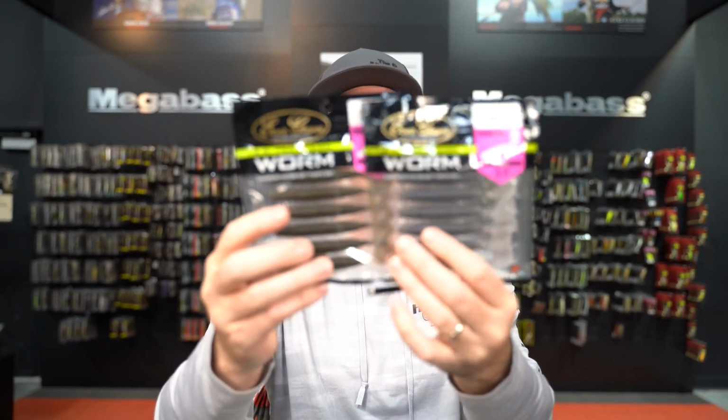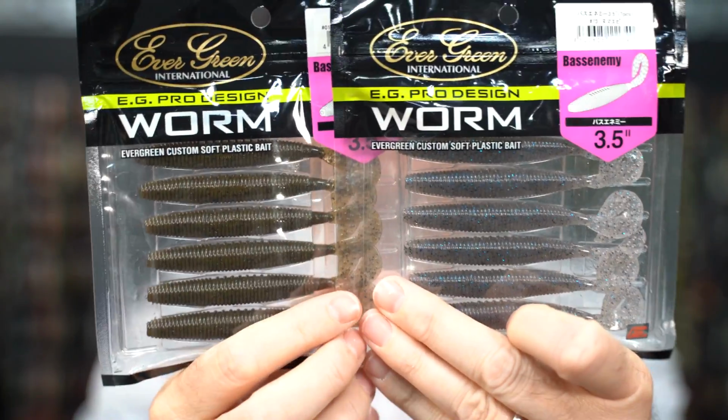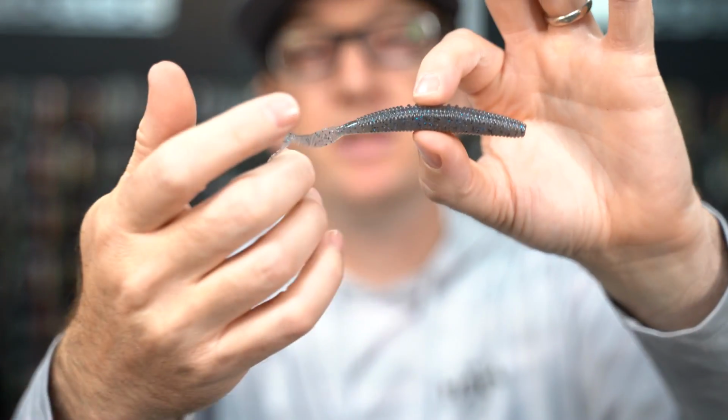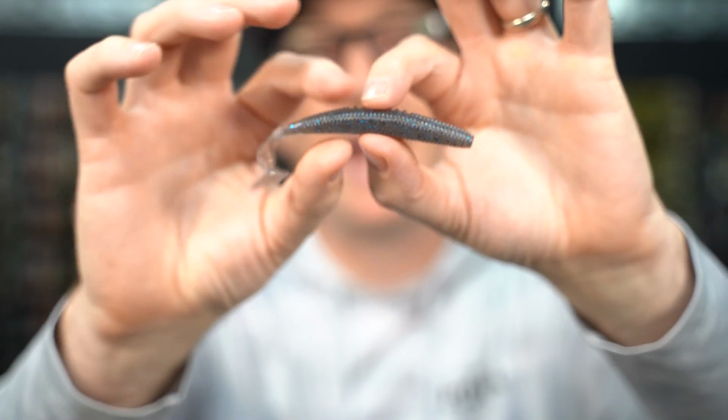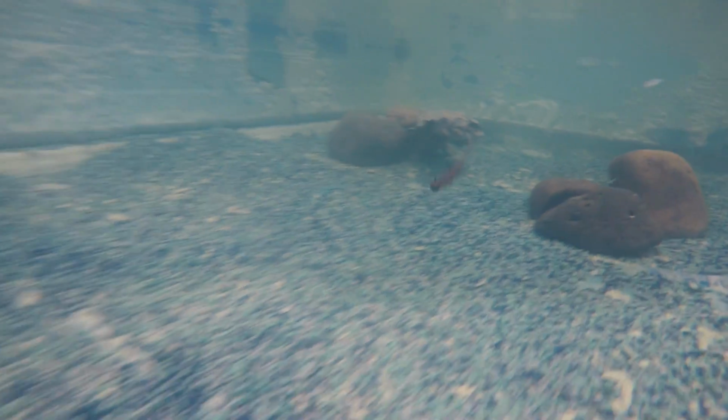All right, new this week from Evergreen Japan is the Bassenemy soft plastic bait from Evergreen. This is available in a 3.5 inch and a 4.5 inch. The Bassenemy is basically like a speed tail worm. It could act like a grub, it could be a great trailer for a chatterbait, a spinnerbait, or it could be fished on its own, either on a ball head, Texas rig, weightless. It's a great option from Evergreen.